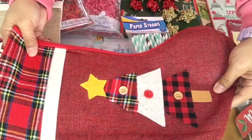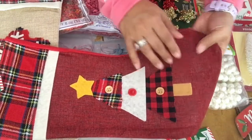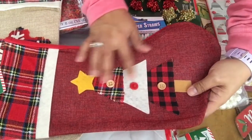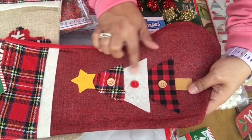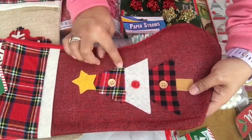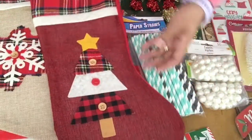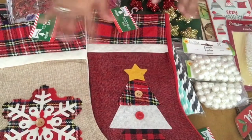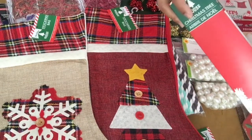And then I grabbed this one, which is also like that faux burlap. But I really do love the plaid that they used, and they used felt here, and the star is also felt. And you know, you can embellish more to these stockings. It looks very plain Jane, but once you mess with it, it'll look awesome.